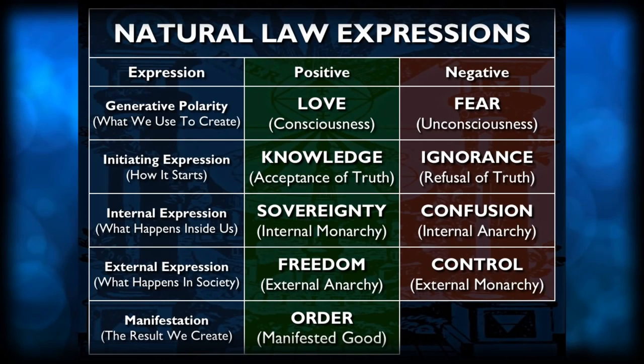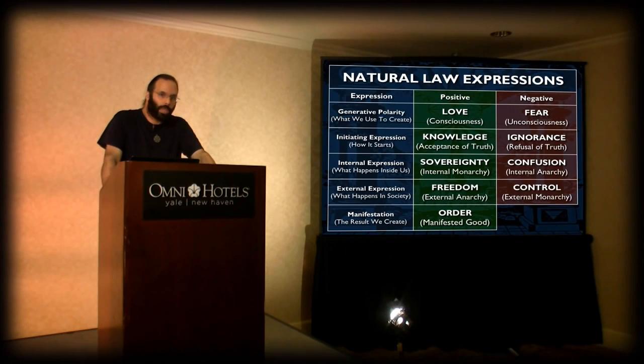You have to accept the truth and develop knowledge. You have to have an understanding that you're a sovereign being, and you have to work toward the manifestation of true freedom. Then you'll have all the things you say you want. Manifested goodness and order in your life. And that's the only path to it. I'm telling you, that's the only path to it.